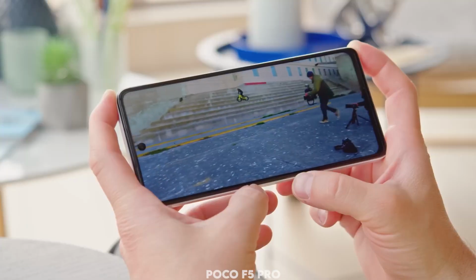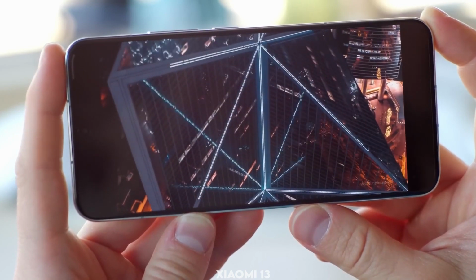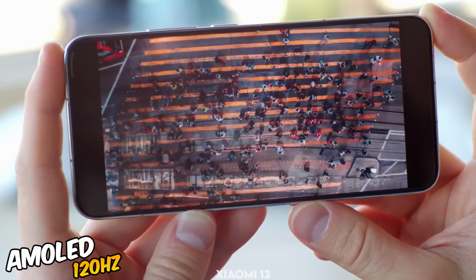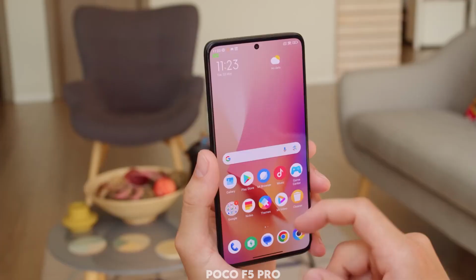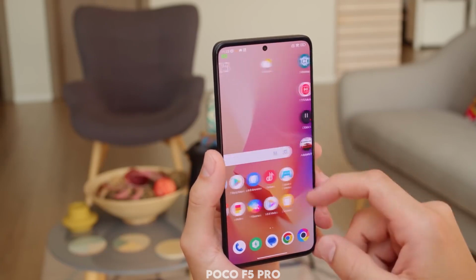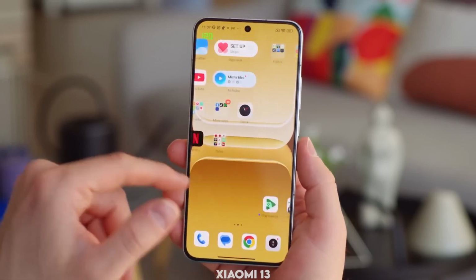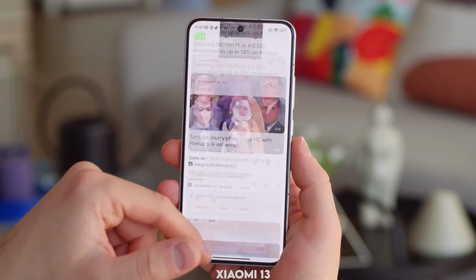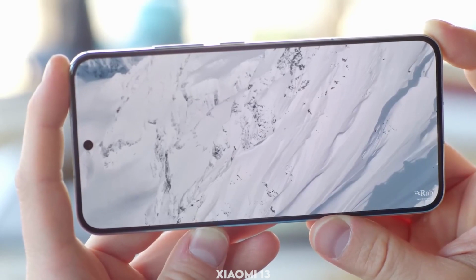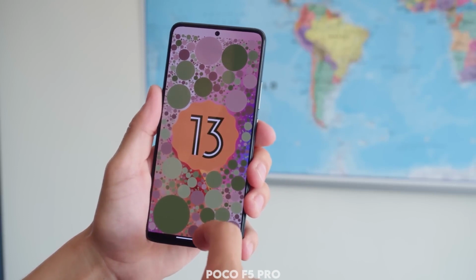Okay, let's go to the screen of these two phones. Poco F5 Pro has a bigger screen, but the margins of both are almost the same. Both phones have an AMOLED panel, 120Hz refresh rate, and they support Dolby Vision. But the screen resolution of Poco F5 Pro is higher. One of the problems that both phones have is that their screens are not protected by Gorilla Glass Victus, and they have Gorilla Glass 5 on them. The brightness of the Xiaomi 13 is higher, and it's clearly visible during use, and Xiaomi 13 shows a cleaner white color than Poco F5 Pro. Of course, they have almost the same performance in the open environment.